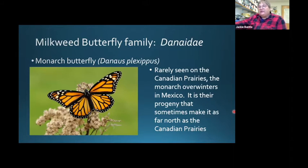And of course, now we go to the milkweed butterfly family, a new family. This is the monarch butterfly that we always hope we're going to see here. It's rarely seen on the Canadian prairies. They overwinter in Mexico, and sometimes the progeny gets far enough north as far as the Canadian prairies. They migrate up and down North America, and there's a website where you can actually see the movement of the monarch butterflies as they migrate north and south. Sometimes we get them here in Saskatchewan, especially if they get flown in on the wind. Not very common, but sometimes we do.